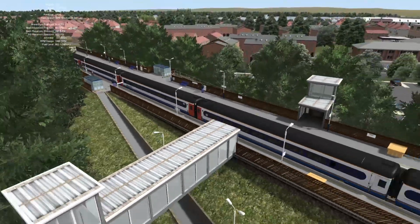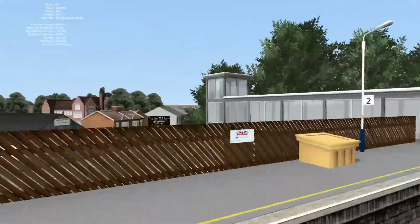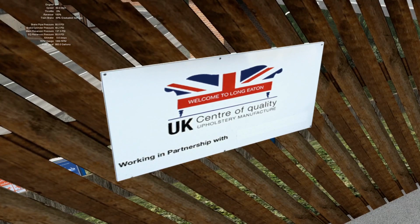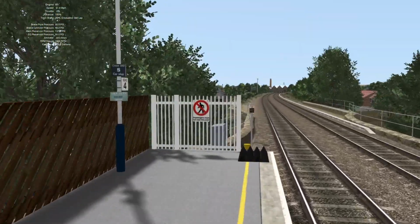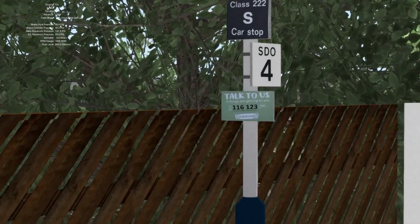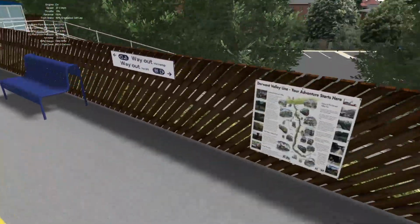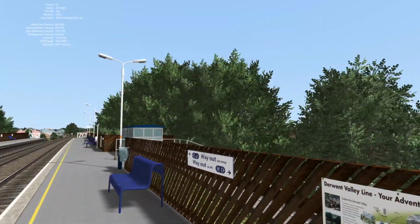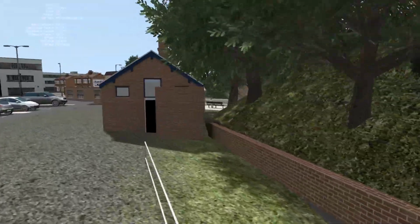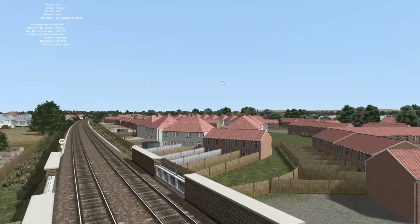Hey, so this is Long Eaton Station. So this is Long Eaton, looking pretty nice. Well, we've got little extra bits here. Look, welcome to Long Eaton, UK Centre of Quality. That's nice. I like these little bits of detail here. It's the little things that really do bring a route out very well, like the passengers must not pass the line, the talk to us signs, just these little bits and pieces they've included on the route. It is fantastic. I'll give them that. Even a route map, look at that. And there's the Derwent Valley line, look, and that is to the Matlock section and Peak Rail, which we want to try and get hold of and have a look at as well. And yeah, this is a very nice bit of detailing, very nice bit of kit here, looking fantastic.